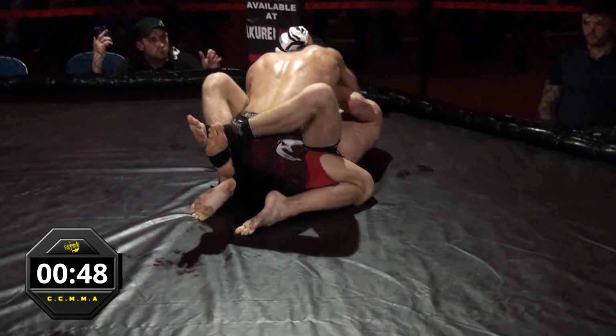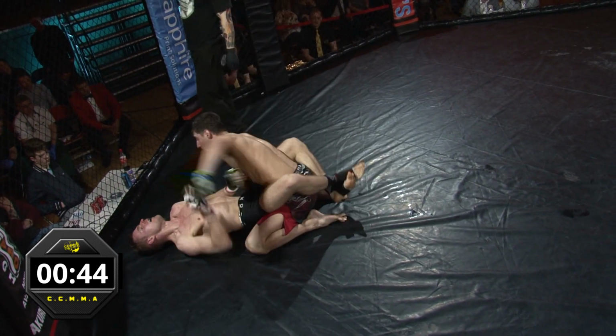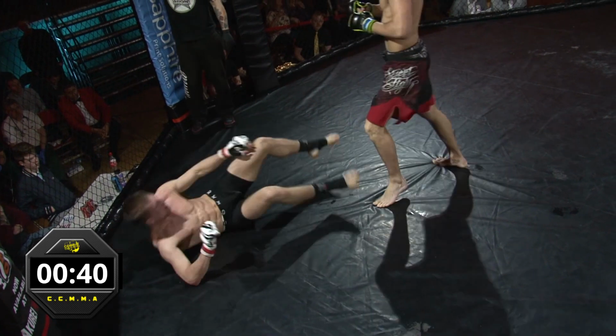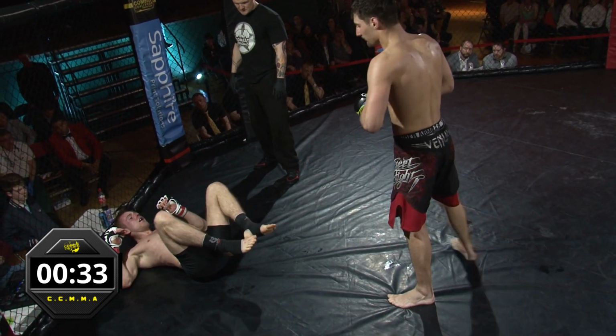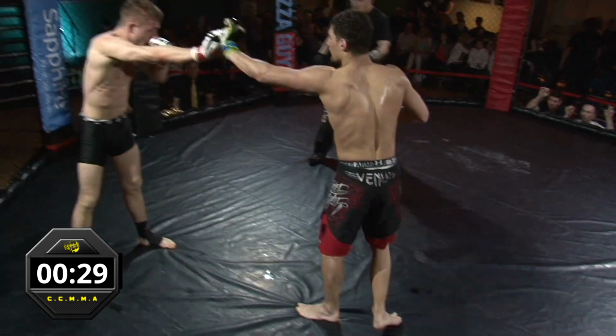Again, Kieran tries to explode out. Yeah, there's a solid base there from Shaun. It's not allowing Kieran to do it right a lot, but Kieran's making plenty of attempts to advance his position from the bottom. Looks like Shaun might want him back up, possibly. Yeah, they're back on their feet.